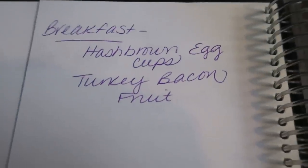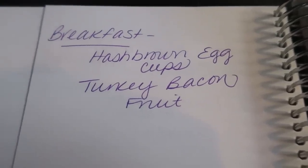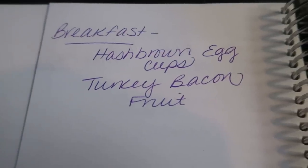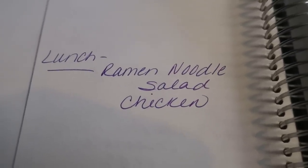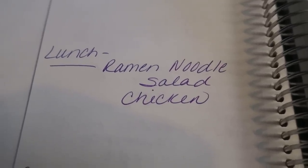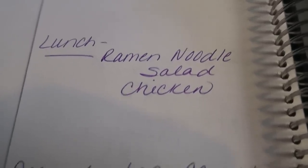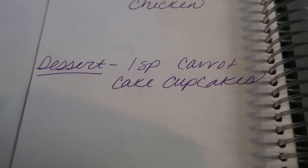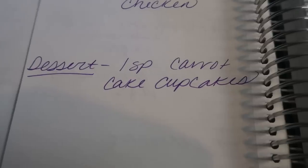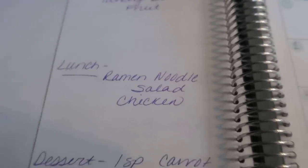Now let's get into meal prep. So for meal prep this week, for breakfast, I'm going to be making some hash brown egg cups. Wait till you guys see this recipe. So good. I'm gonna pair that with some turkey bacon and some fruit. For lunches this week, I'm gonna be making a ramen noodle salad, and then I'm gonna go ahead and cook up some chicken on the side for 0 points. So good, and probably have a fruit as well. And then the star of this week's show is my dessert, which are 1 SmartPoint carrot cake cupcakes. 1 SmartPoint, including frosting. So stay tuned for meal prep to see the dessert, the breakfast, and the lunch.